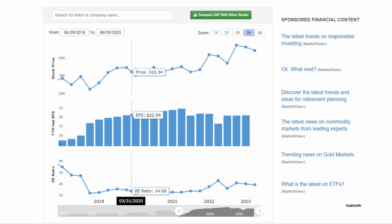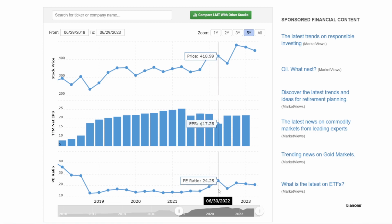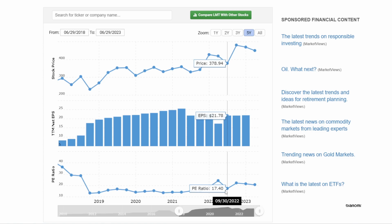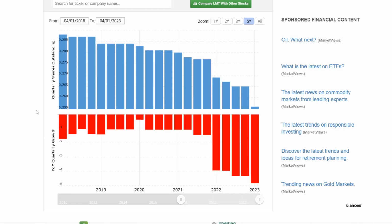Now for the next metric we are taking price to earnings. So for 3 years the company was trading with a PE of around 15, but then we saw the price surging in 2022, so the first quarter PE was 18.88, and then second quarter was the worst, with low earnings per share at $17.28, so the PE went up to 24.25. Then we saw some opportunity in the third quarter of 2022 at a price of around $380 per share, with a PE ratio of 17.4, but then it ended the year surging up again, with the price topping at $480 and price to earnings at 22.17. Though recently the prices have come down a bit, the PE ratio is still way higher than historical values, currently at 20.6.